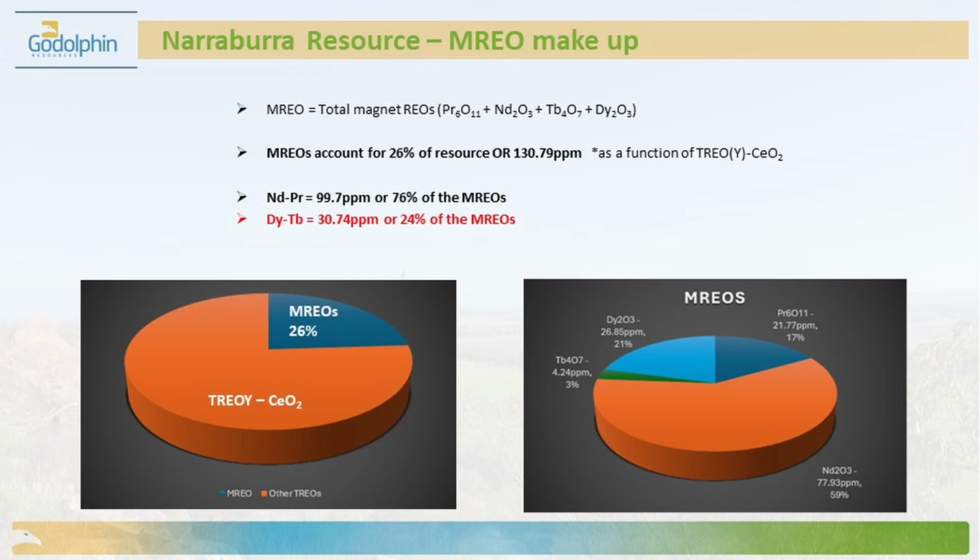We get asked this question a lot, what's our MagREO makeup? It's really because all the value for the rare earths comes from these four elements. So for us, as a function of TREO less cerium oxide, our MagREOs account for 26% of the resource. If it's just as a function of TREO, which for us includes yttrium, it's somewhere around 18 to 19%. And you can see there that we're heavily weighted to the light magnets, being neodymium and praseodymium, so they account for roughly 3/4 of our MagREOs. But the real high value dysprosium and terbium represent about 24% of the MagREOs.